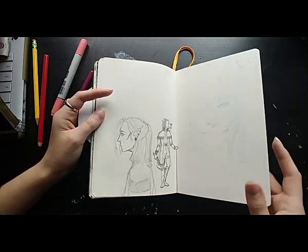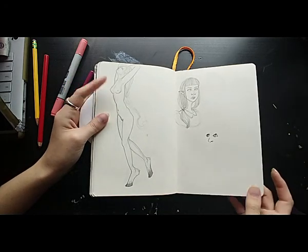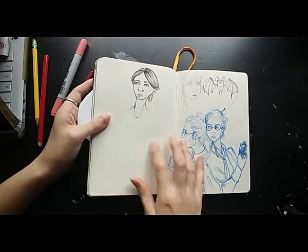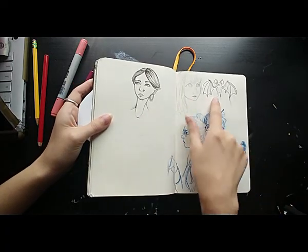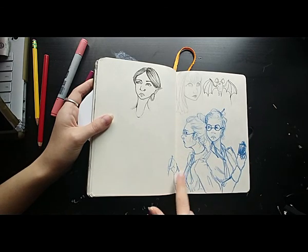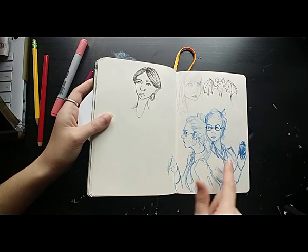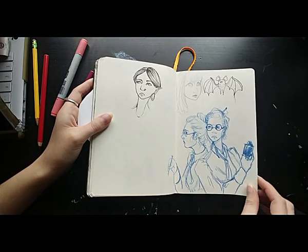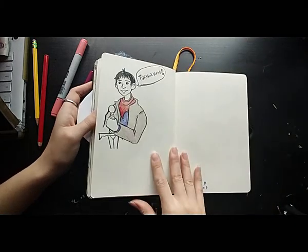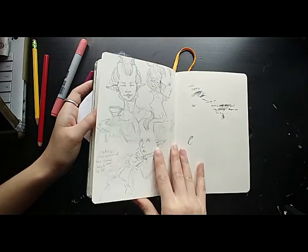A sketch for a digital piece that I finished of Critical Role's Percy. Some more body practice and a little elf girl. Some more elf people. A bat I really like. And then this is my OC that's based around my shop, AP Obscura. She's the shop owner. She's kind of a librarian type. Merlin. I love that series.